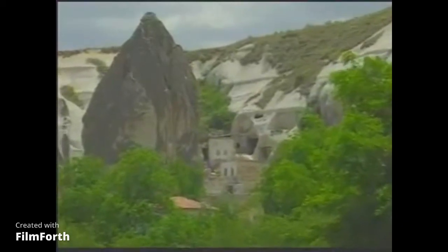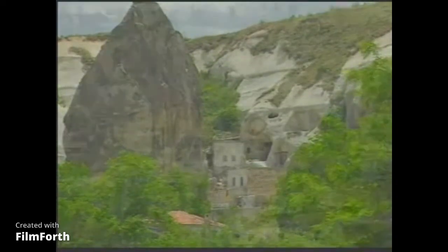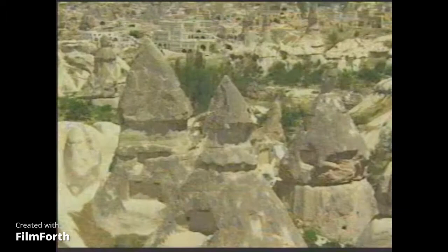The open-air museum in Göreme is a monastic complex of rock churches and chapels covered with frescoes. It is possible to see the historical development and the architecture of the churches belonging to the period from the 7th to the 12th centuries.